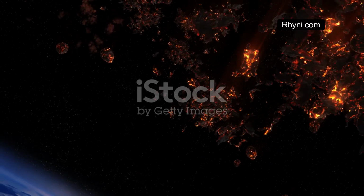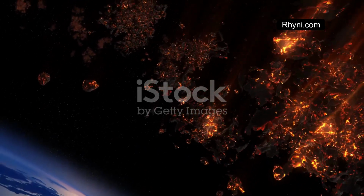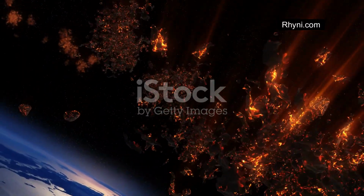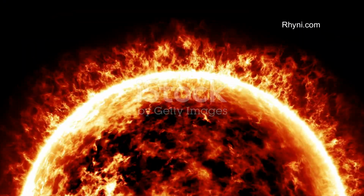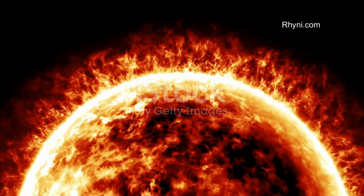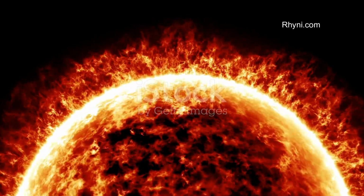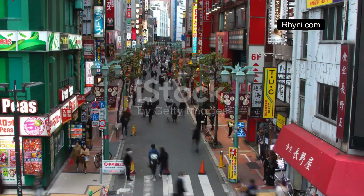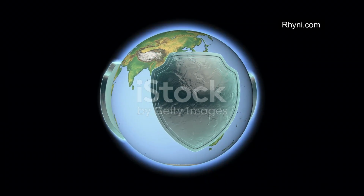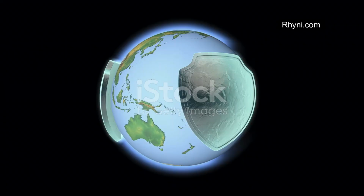Have you ever wondered what keeps life on Earth safe from the constant bombardment of harmful solar particles? Every second the sun unleashes streams of charged particles known as the solar wind, racing toward our planet at millions of kilometers per hour. Yet, here we are, living comfortably without being fried by this cosmic storm. The unsung hero of this story: Earth's magnetic field.